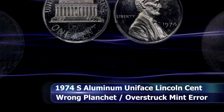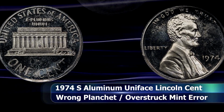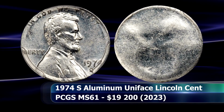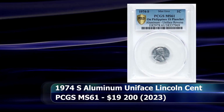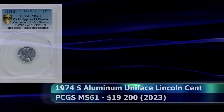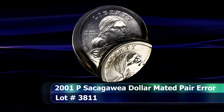Interestingly, the Stuart Blay Red Copper Collection 1974 S aluminium cent struck on a Nepalese planchet was also recently sold for $199,000. This coin, meanwhile, was graded by PCGS as MS61 and sold at auction for $19,200. Alright, so this is a memorable one.